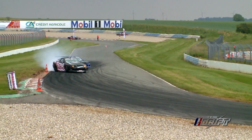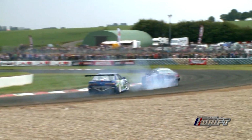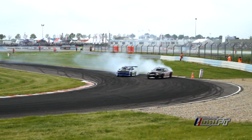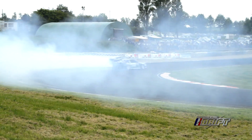Now the second round, Antoine is not going to give up in any way. He's going to give his maximum. We can see the 2 drivers are really close, and Antoine's angle is near to perfect. Mike Kaufman is still going to win 6-4, and it's Mike Kaufman who gets to the top 4.